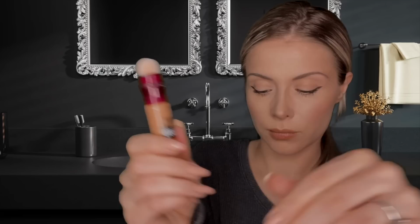Now we'll do your concealer. So under your eyes, forehead, cheeks, and around your mouth, and down your nose. So I'm gonna take my beauty blender and we'll blend that out.